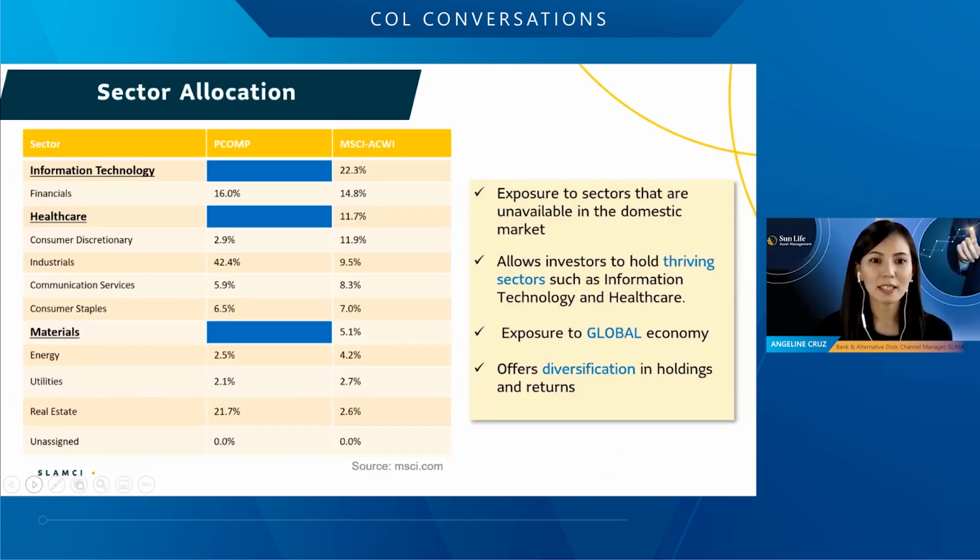Next slide, please. So the second selling proposition of this fund is that it allows investors to gain access to sectors that are unavailable in the domestic markets. So if we break down our PSEI or our local market into sectors, what we have here locally are sectors in financials, consumer discretionary, industrials, communication, staples, energy, utilities, and real estate. But what we do not have locally are sectors in information technology, healthcare, and materials.